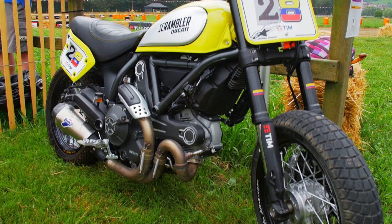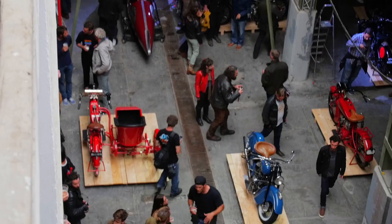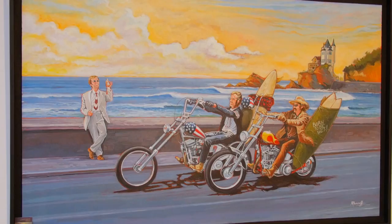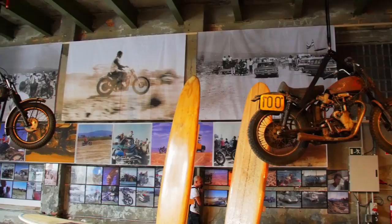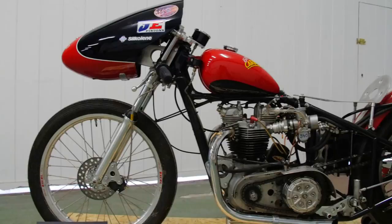But after the sideways dusty fun on track, it was then time to get cleaned up and head into town. So we're here at the Art Ride in downtown San Sebastian. Inside here, we're gonna find loads of cool motorcycles, artwork, and everything creative. Let's go check it out. There's so much to see on each of these three floors. Motorcycles and artwork are displayed everywhere. If you like bikes, you're gonna love this place, as it's packed with creativity and unique machines that keep you entertained all evening.